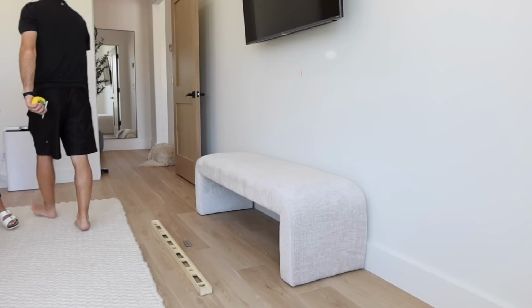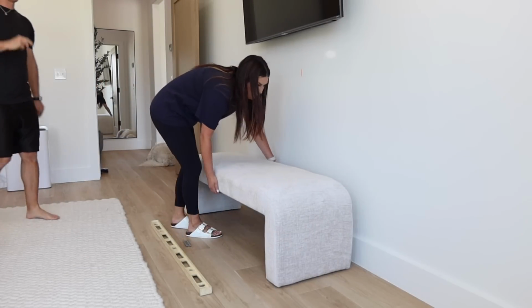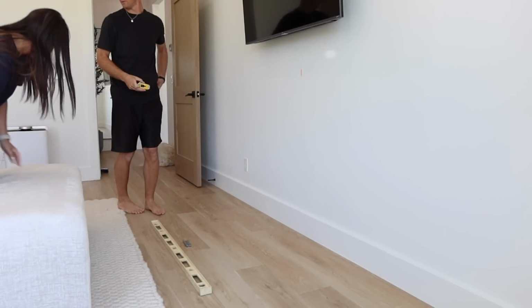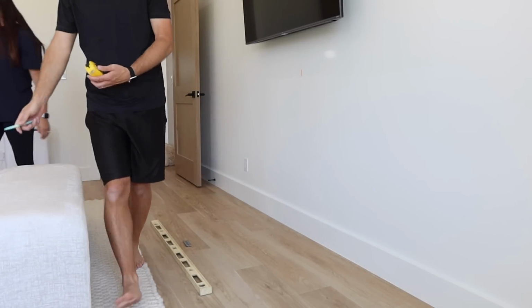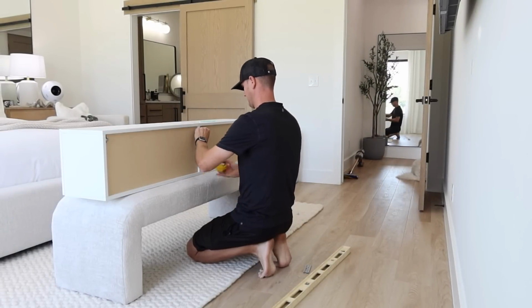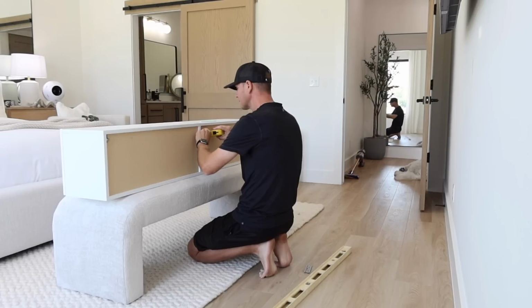Since this piece is being hung on the wall, we're just being very careful. It's one of those things you want to measure twice and hang once. We definitely don't want to get it hung and it not be in the right spot or it not be level. So we're just taking our time to make sure we're getting it right. I know it doesn't look like much yet, but I am hoping you guys are going to stay till the end because it's just amazing what the end product looks like.